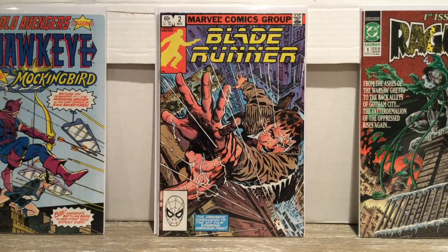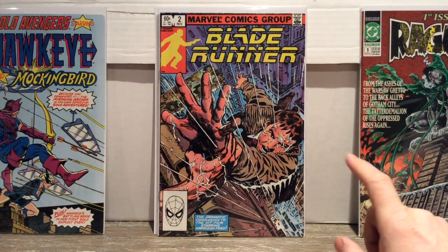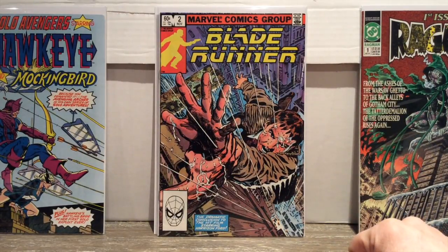Next up, Blade Runner number 2. They didn't have a number 1, or I would have picked that up. They only had the number 2, so I got that. Again, just a couple of bucks. I do really like adaptation comics. I buy a lot of them.